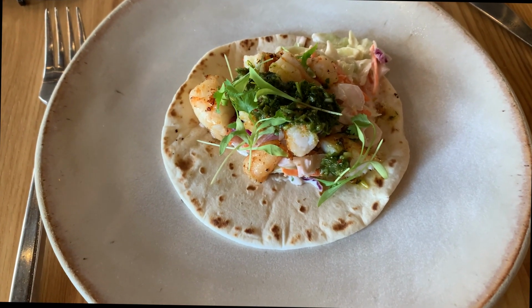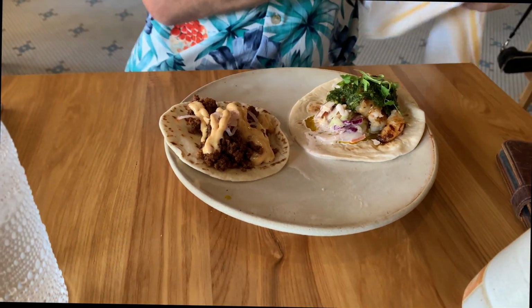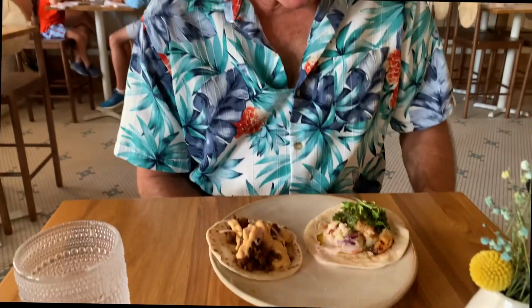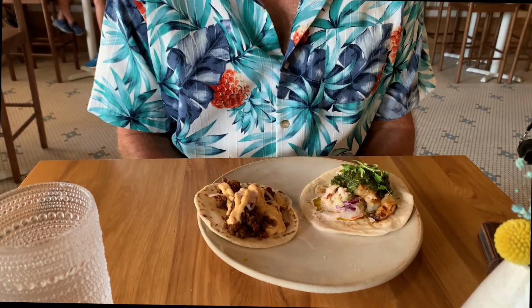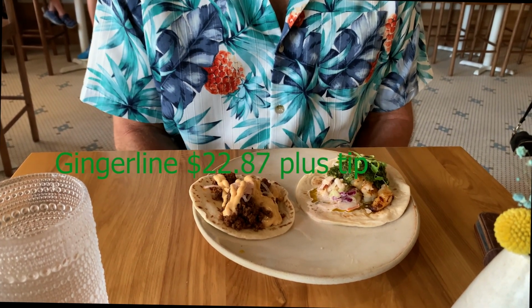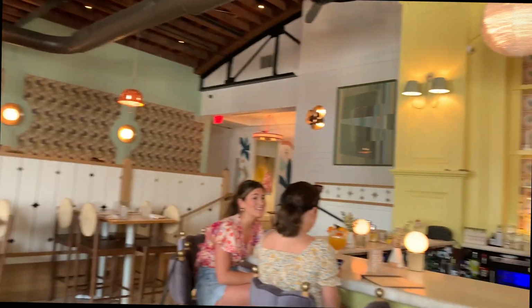We decided to come to Ginger Line for lunch. It's right next to the market, and we decided to get the 3 street tacos to share. And what kind did you get? This is Baja shrimp and spicy chorizo, I think. And I got the Baja shrimp. So we're gonna enjoy these, but this is what this place looks like. It's pretty cool.